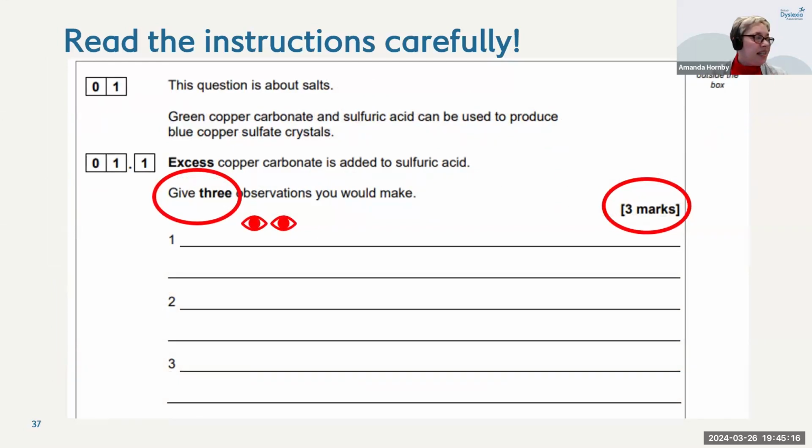During the exam practices, you can create a doodle to help you remember what you've got to do. So again, it's about reading the instructions carefully. If it asks you for 3 things, write 3 things down. If it helps you to remember observations to draw a doodle of eyes, then do that, and that will help you to remember that you have to look at something. It's something that you're observing.